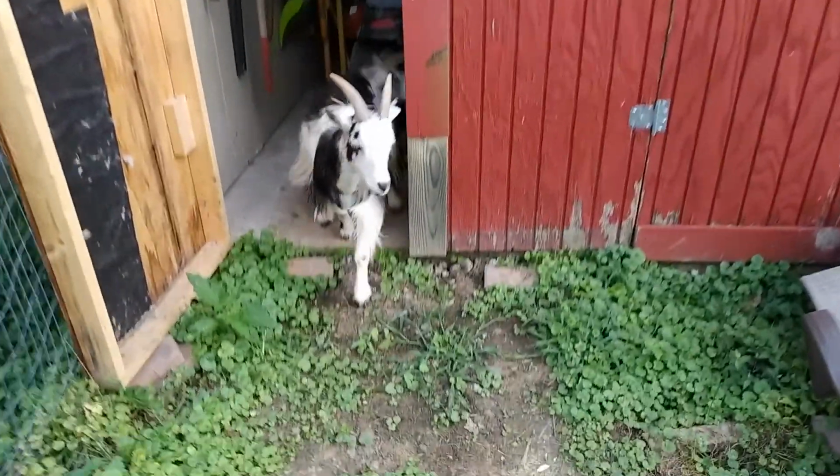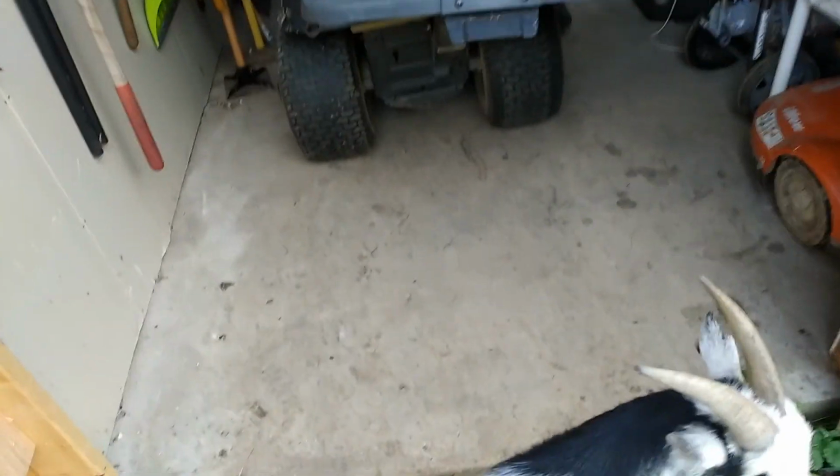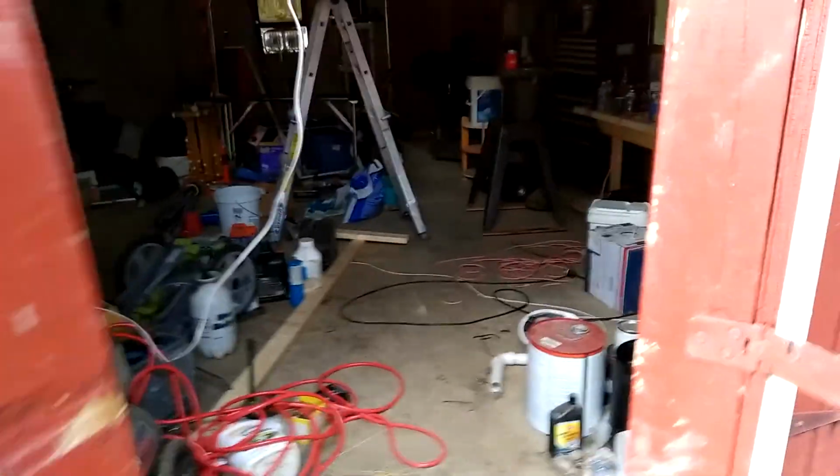I added doors to my shed for my mower, but I didn't make the doors so I can close them from the inside. So both doors need to be closed from the outside. Actually lock it up, because I'm an engineer. See? You got the thingy.